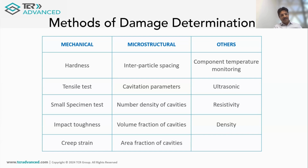This is greatly used in the field of boilers, whereas Indian boiler regulations have made in situ metallography compulsory to find out different damages, and they have categorized different levels of damages, and one can find out the remaining life. Then there are density methods, number density of cavities also you can find out, volume fraction and area fraction. So basically, microstructural degradation is used in different techniques to identify the life.